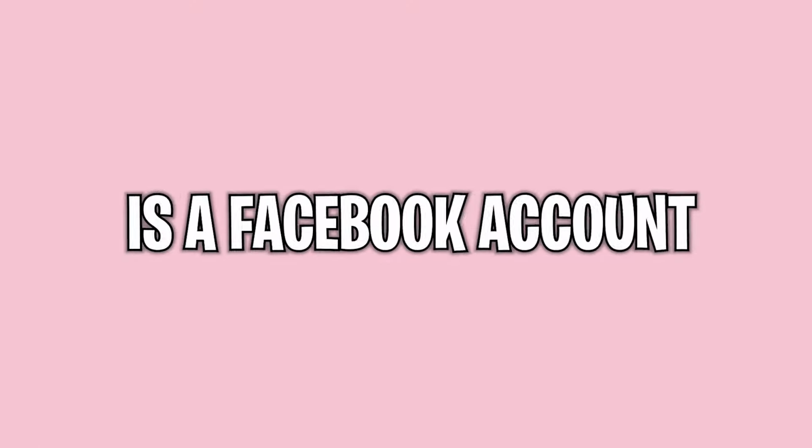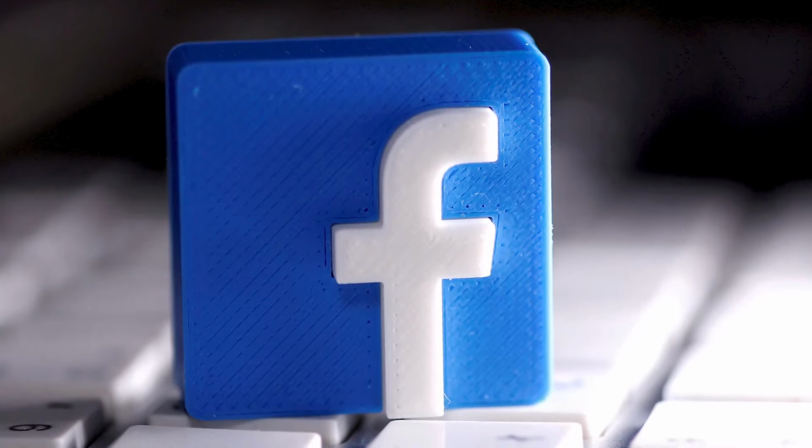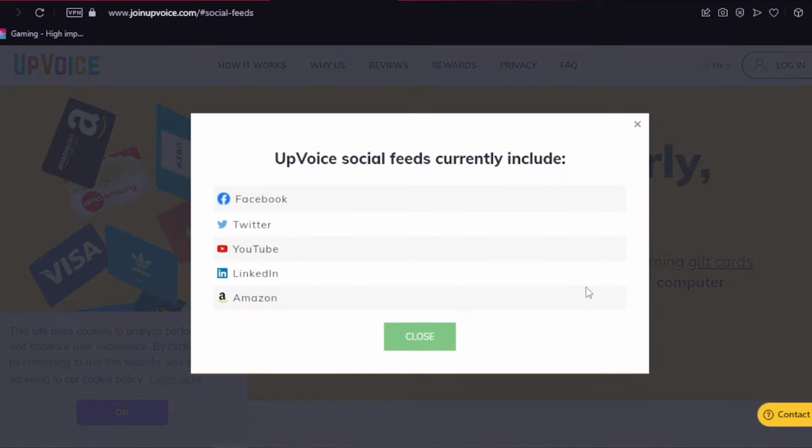The first thing you need is a Facebook account. If you don't have one, it is very easy to create a Facebook account. You'll need this account to sign up on this website. Now, if you already have a Facebook account, just go back to the UpVoice website and you'll see the Continue with Facebook button. Click on that button to sign up for a free worldwide account.